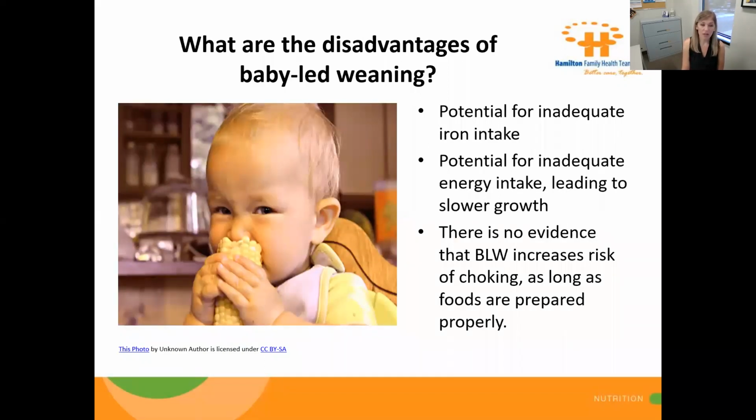There are some disadvantages that we like to point out though. So there's a potential for poor growth, because they're just not eating as much as a baby that is spoon fed. So leaving it up to the baby, they may just not get as much energy into them, leading to some slower growth. There's also the potential for poor iron intake. Remember, those foods that contain iron are the meats, legumes, beans, and they may not be the most palatable to baby to just eat a big chunk of meat. So if they don't get as much into them, again, there's that potential for poor iron intake.